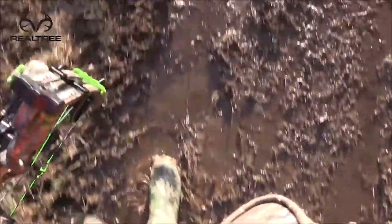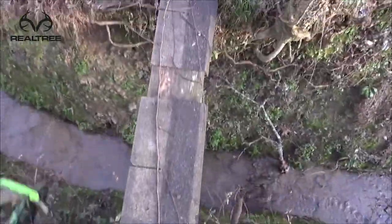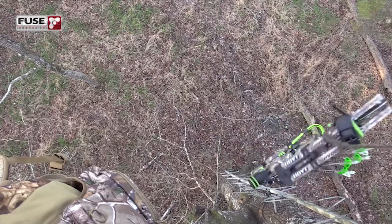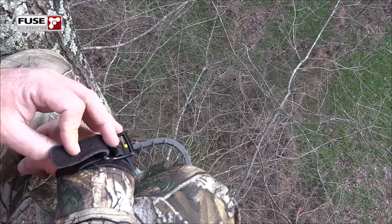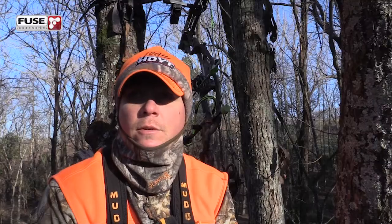Welcome to Midwest Whitetail. It's the evening of January the 6th, and I'm back on the same farm I hunted this morning. I had a great hunt. I ended up seeing 2 nice bucks, a couple of young bucks, and 4 does. And the one thing they all had in common is they all went into this block of timber to my left. That's a known bedding area, and we know it's full of deer.